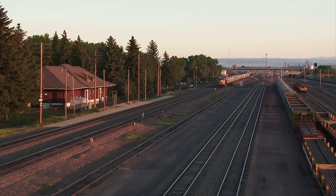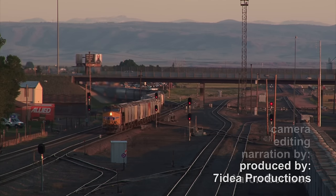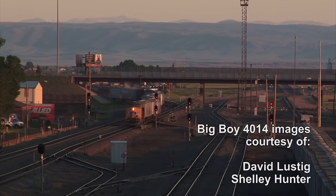Soon, the thunder of big diesel locomotives diminishes and quiet again settles in around Laramie. Sometime after dark, if all goes well, the UP 8501 will arrive in Cheyenne, and the crew can tie up, having completed another successful run over Sherman Hill.